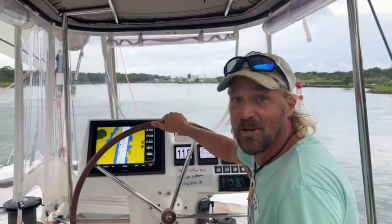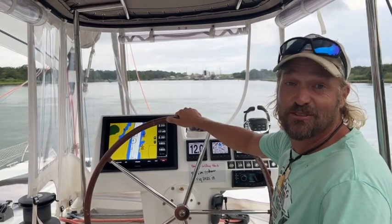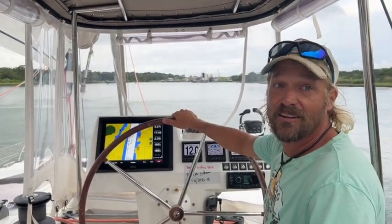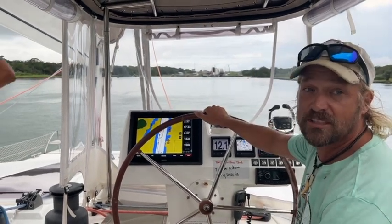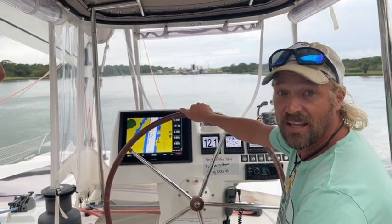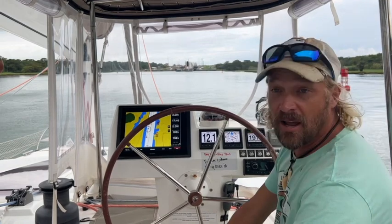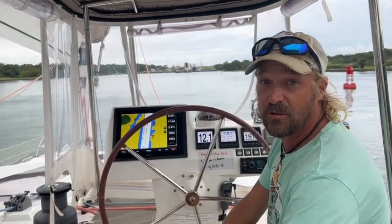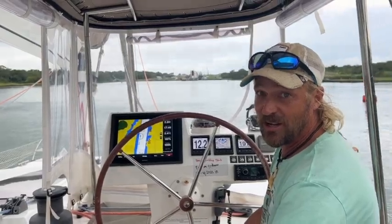Darling. Yeah, so here we are, about to go through the first locks of the Panama Canal. Got a dragonfly behind us, and we're going to be going in with that grey boat, the Juliana, and we're going to be in the same lock as him. Yeah, they're in front of us in the same lock, and we're just going to slow down now and let Dragonfly come and nest up next to us, and then it's all go, go, go.